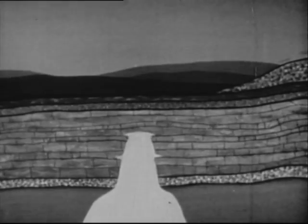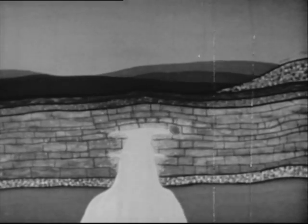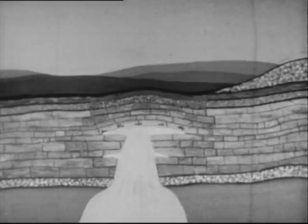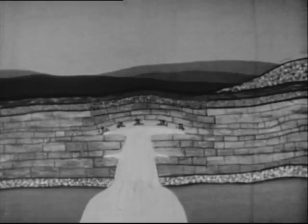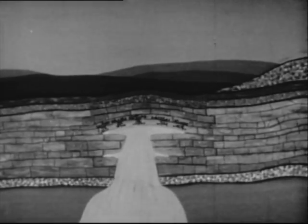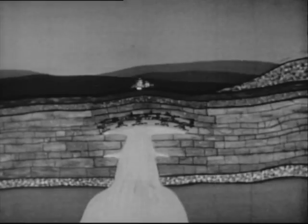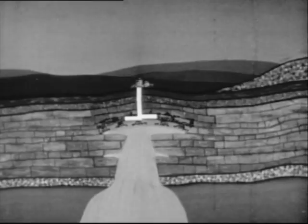When hot magma intrudes into limestone, the baking effect of the great heat may change the fine-grained limestone into coarse-grained marble. If the magma contains compounds of lead, zinc, silver, or other metals, their ores may be deposited in the limestone. Such ores are commonly mined by sinking shafts into these ancient igneous contact zones.